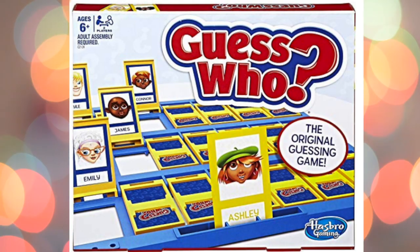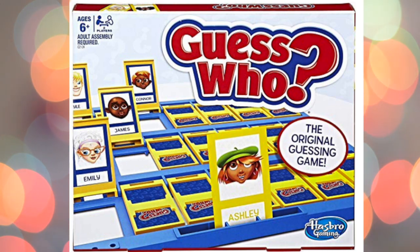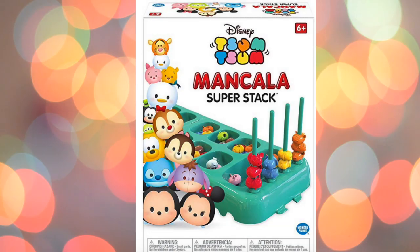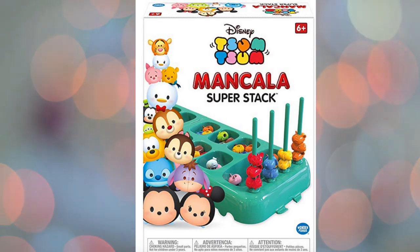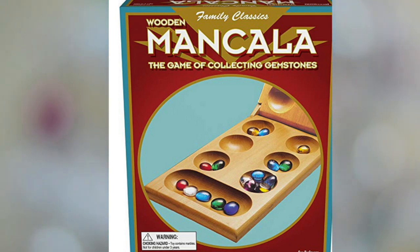Another family classic that both of my girls have loved over the years, and I loved when I was a kid, is Guess Who. There's all different varieties. So love Guess Who, and also Mancala. The girls play that, and you don't have to have the Tsum Tsum version. There is a regular version, but both my girls really love playing that together.